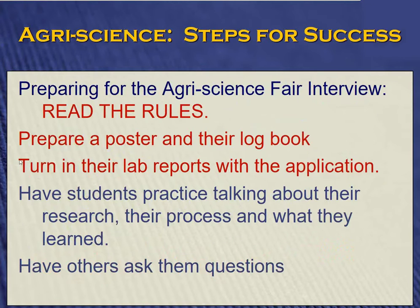In preparing for the interview, I have my students talk about their research with other students. I have them present in class. They need to be able to just really discuss what they did, why they did it, their process, and what they learned in that actual interview process. And then having other people ask them questions about their research, why they chose to do it a certain way, to make sure that they can defend what it is they did. And so at that point, then they're pretty much ready for competition.